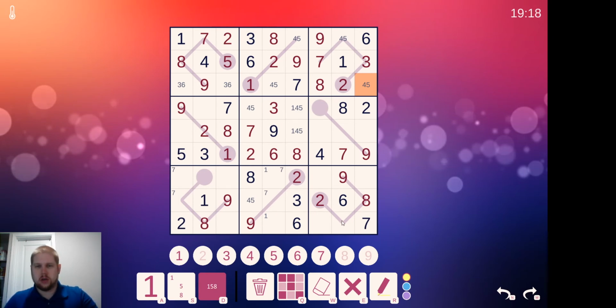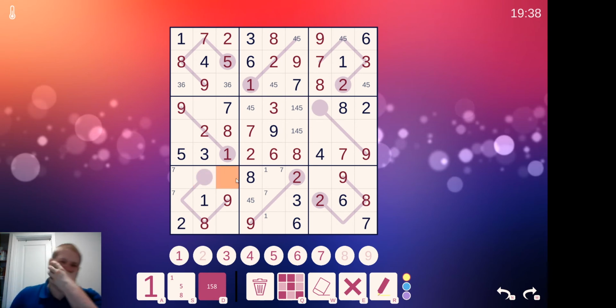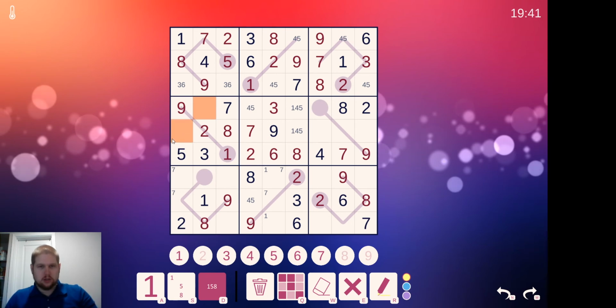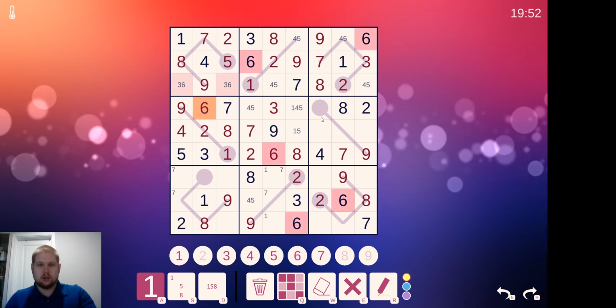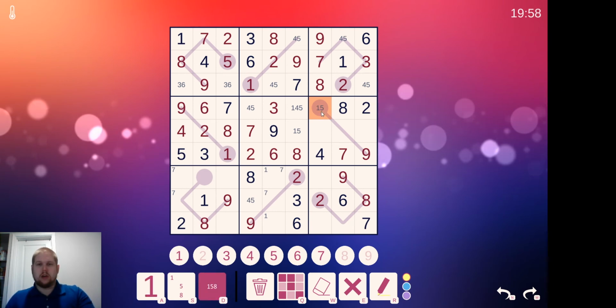Let's look at this thermometer. This is either 3, 4, or 5. That's not a lot to work off of. This box needs a 4, and this 4 looks in there. So this is a 4. 1, 2, 3, 4. It needs a 6. So this is a 6. So this is now 1 or 5.